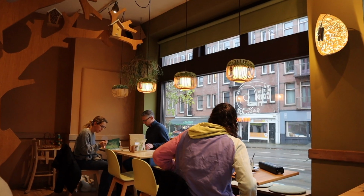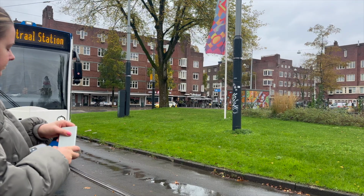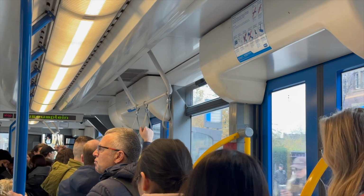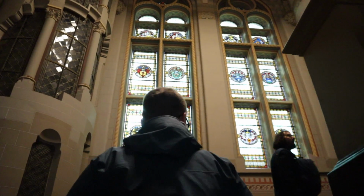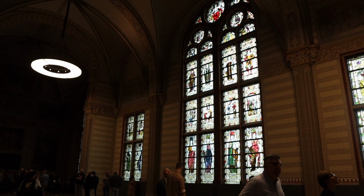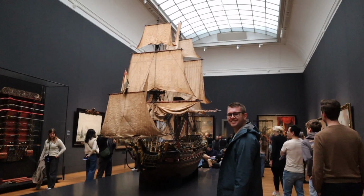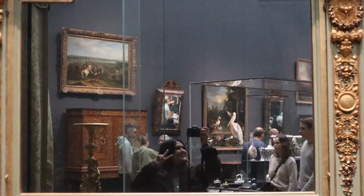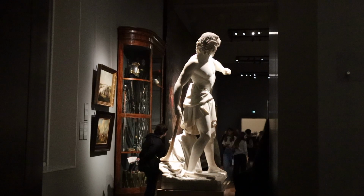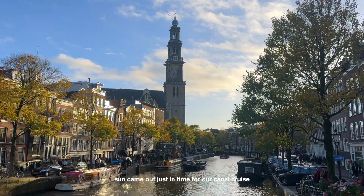Morning. Got absolutely soaked. You look so tall. This building is absolutely stunning. Yours looks good. I'm so happy the sun's come out.